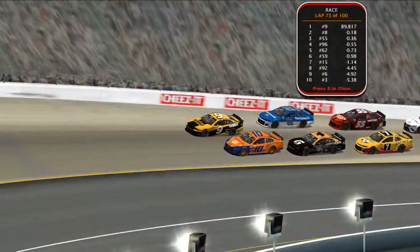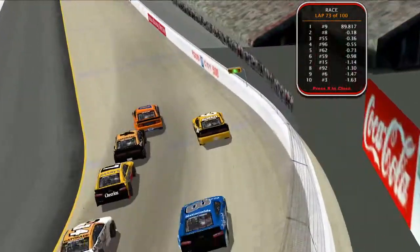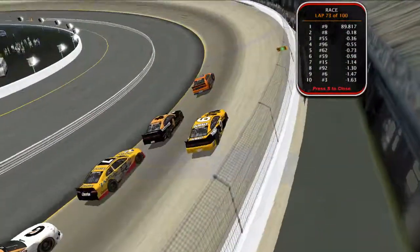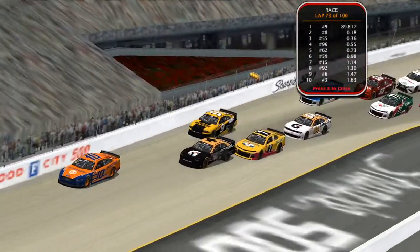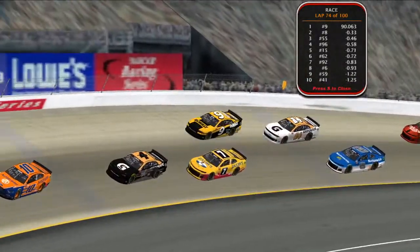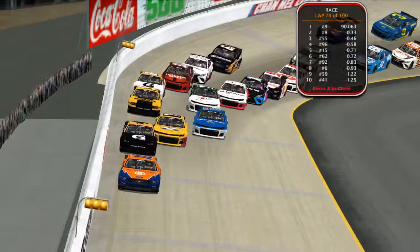Matthew Sutton leads the field away at green here at Bristol. That crash was not what he wanted to see. He had a very dominant lead. And it doesn't look like these lap cars are going to be very generous to him either. It doesn't look like they're giving him many opportunities to jump to the inside. Austin Rogers actually cut down in front of him. Bradley Bishop Jr. is going to run down low, and he's going to take the lead away from Matthew Sutton.